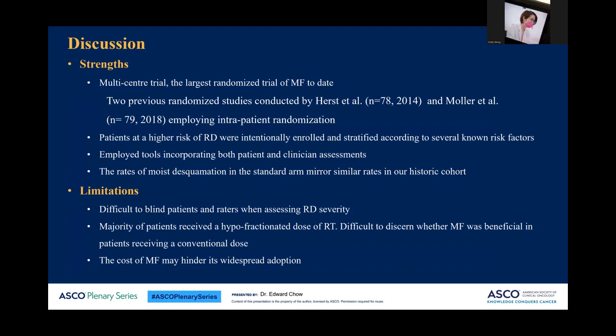So the strength of this study is a multi-center trial. It is the largest randomized trial of Mepital film to date. We had two previous randomized studies before. They employed the intra-patient randomization. We deliberately chose patients at high risk of radiation dermatitis in this study and stratified according to several known risk factors. We employed tools incorporating both the patient and the clinician assessment, and the rates of moist desquamation in the standard arm mirror similar rates in our historical cohort.